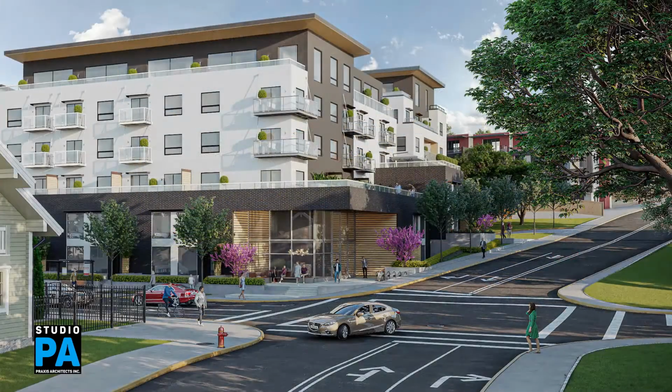Overall, there are 7 junior 1-bedroom units, 49 1-bedrooms, 20 2-bedrooms, 2 3-bedroom units on the courtyard, and 6 penthouses, for a total of 84 units. The 5 townhouses make for a total of 89 units. There is on-site storage for each unit.